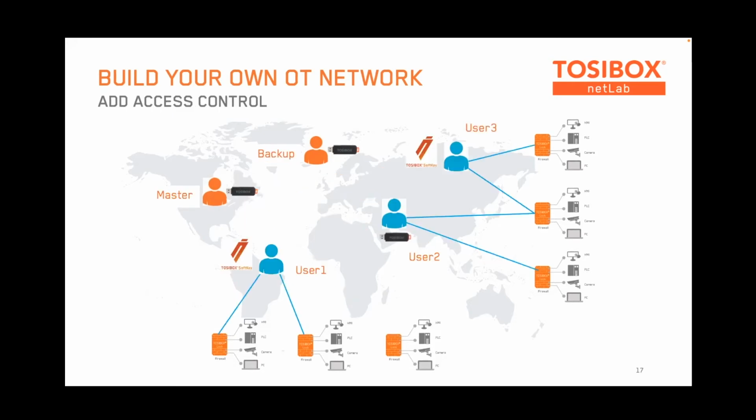So for individual access control, what we do is we add more users, people, to your TOSIBOX ecosystem with our master key. And these users will have different access rights. These users are sub-key users. You have seen in one of my first slides, there were keys available as sub-keys, and this is the so-called sub-key user. A sub-key user can be a user with a physical key, with a soft key, or any mobile device. And the difference here is these users are in full control of the master and the backup user.